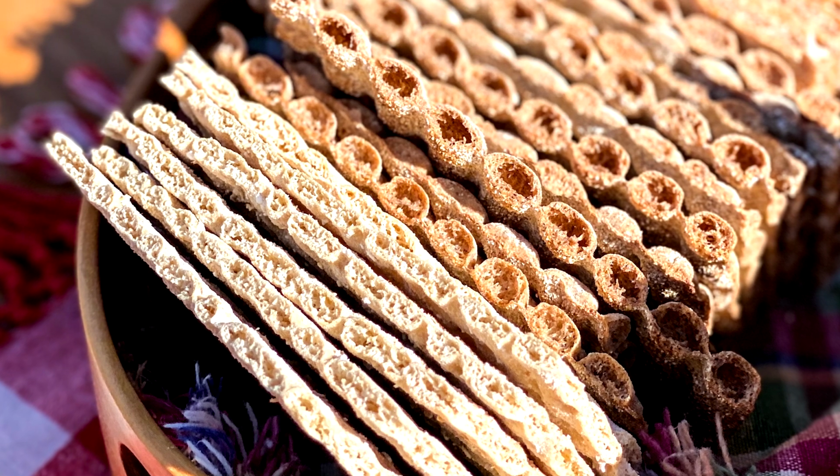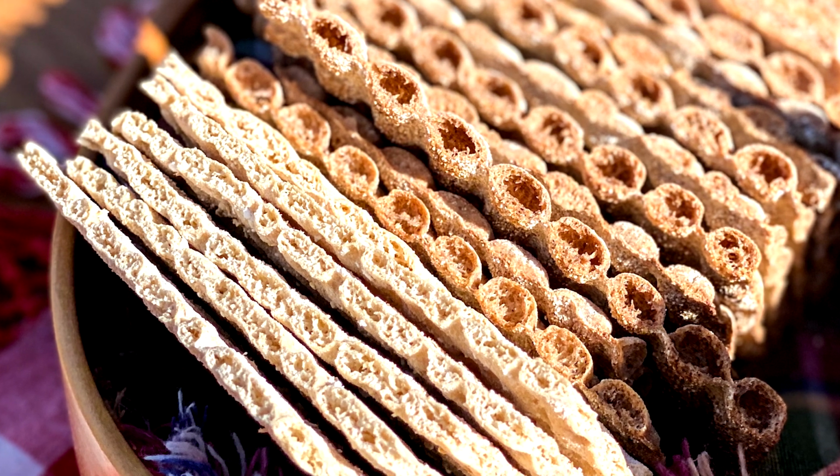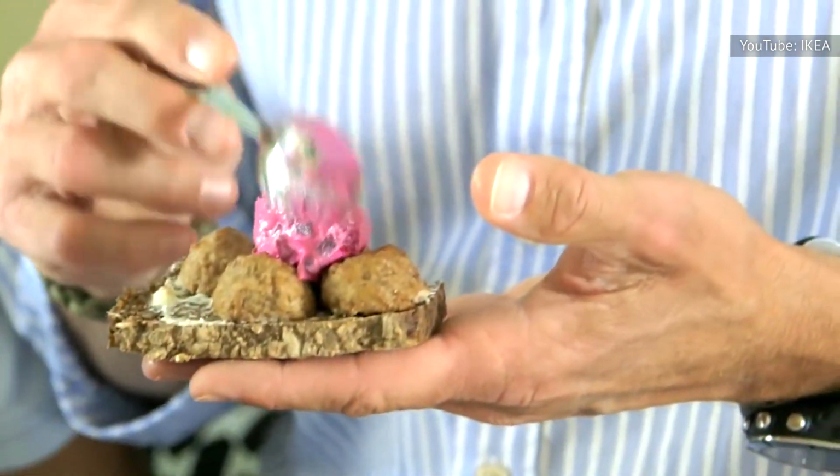For anyone doubting the veracity of Knäckebröd's claim as an iconic Swedish food, don't just take our word for it. Take it from IKEA. Alongside its beloved meatballs, the company also sells Knäckebröd.